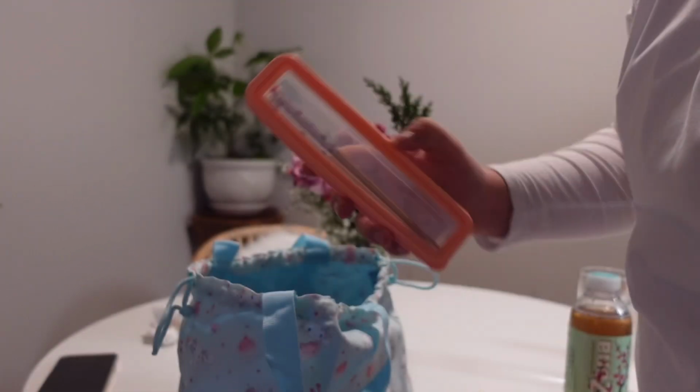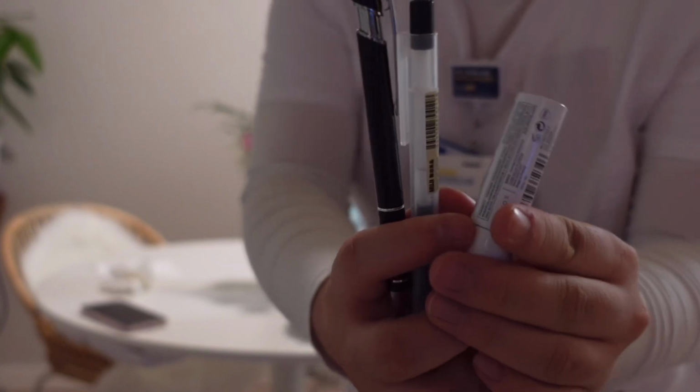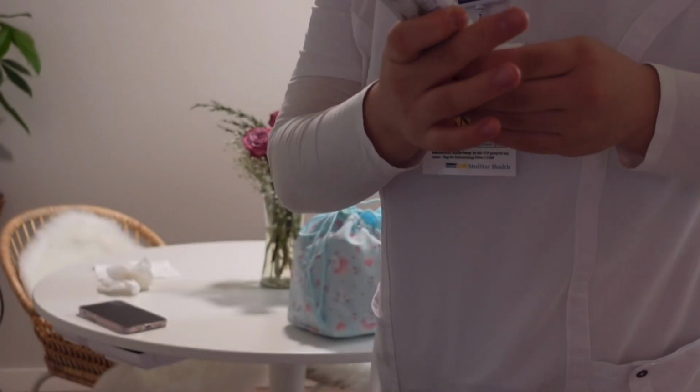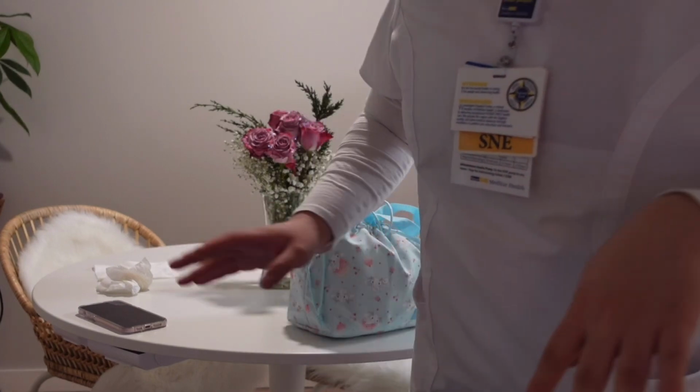Hello Kitty chopsticks. Two pens and my lip balm in my pocket pad that I always like to carry. And on this pocket, I just have my phone.